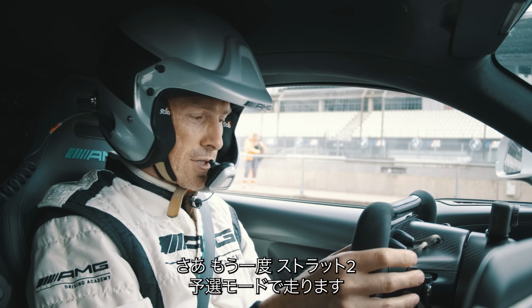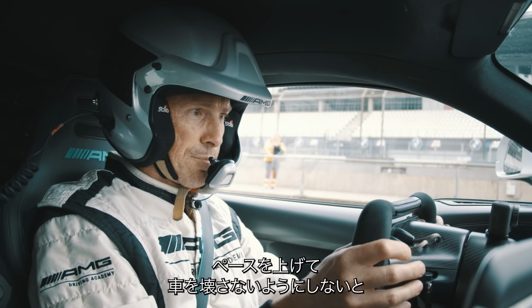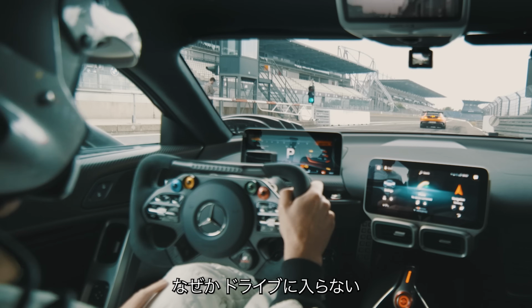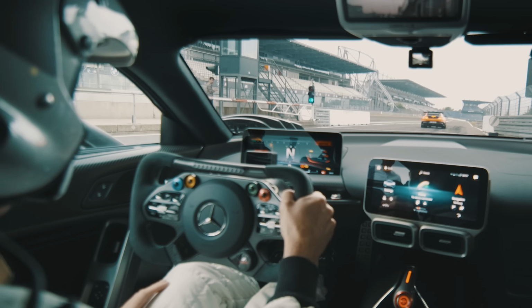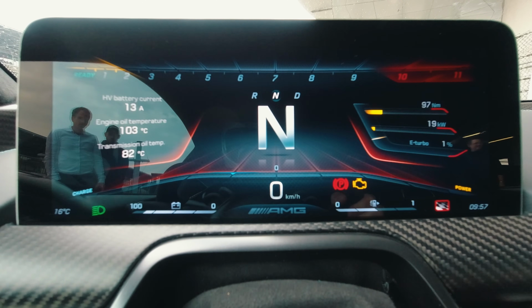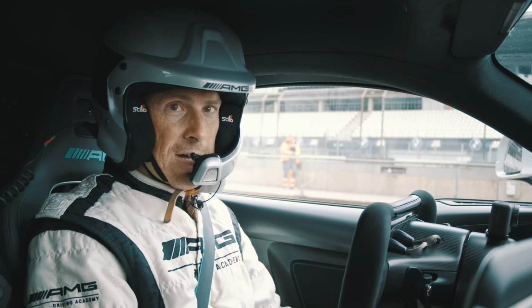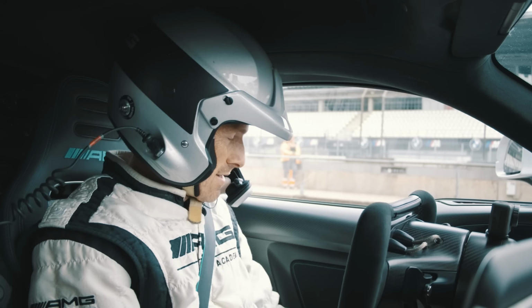Right, I'm going to have another go. So once again, I'm in Strat 2, so qualifying mode. Hopefully I'm not going to break the car like Bernd did by going too slowly. For some reason though, I can't seem to get into drive. Come on. Put me in drive. I've broken it already. It won't go into drive.